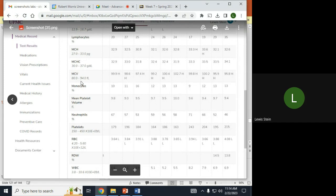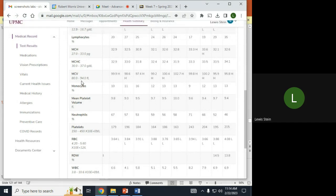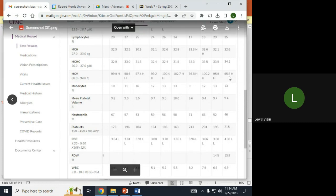The normal cell should have a volume of, whatever that is, 94. And notice almost consistently across these, mine are high, high, high. That's enlarged. So when you have a macrocytic anemia, the anemia was from the hemoglobin and hematocrit, even though now they're in a good range, the big H there indicates that my volume is high. So that's called a macrocytic anemia, and at the time, a macrocytic anemia.